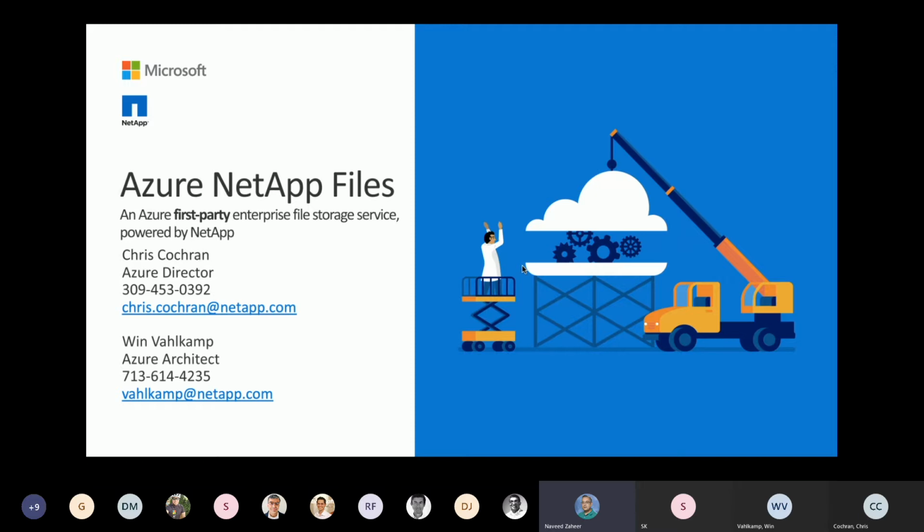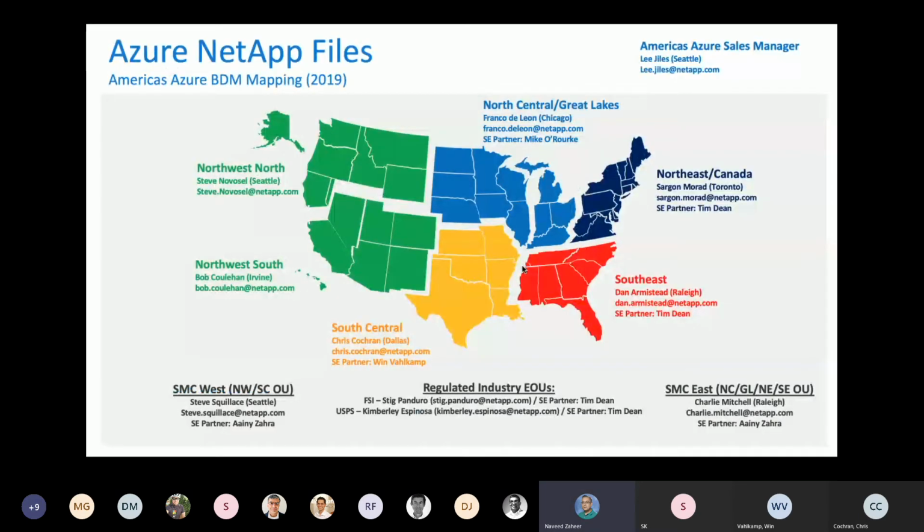So as we dive in today, we'll spend a few minutes on Azure NetApp Files and also provide you some of the growth and a roadmap of features that we can show, and also data centers that are on the roadmap. So we'll dive into it just from a coverage perspective.